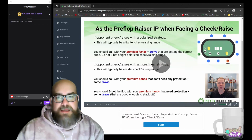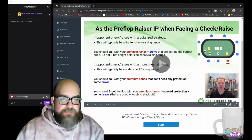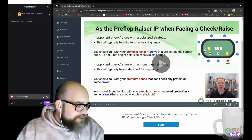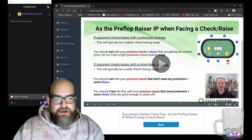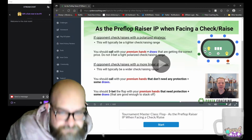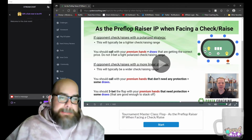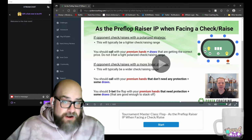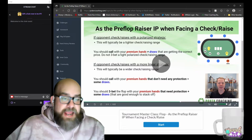Like, let's say the player defended with 10-9 or something like that, and the flop comes 9, jack, 7, right? So they have a gut shot, they have second pair, but there is an overcard, and let's say there's a flush draw that they don't have, something like that. So when they check and you bet, they can assume that a fair portion of the time they have the best hand.